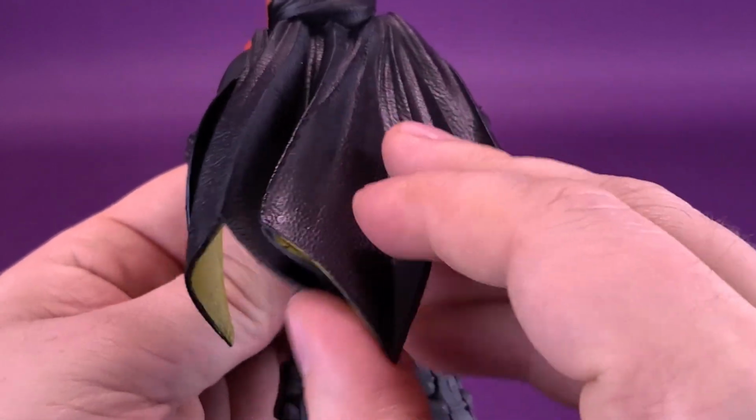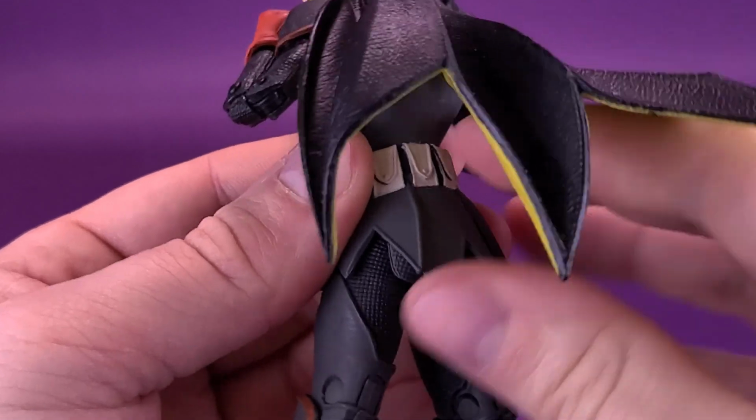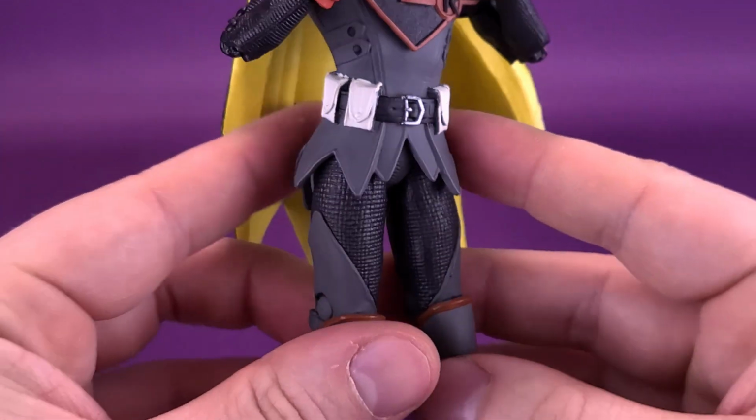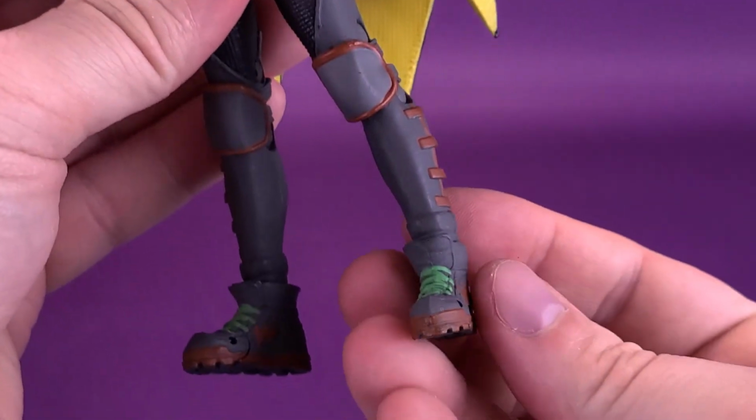It's a soft enough piece as well. It's a nice soft rubbery plastic that they've used for it. Even his lower part of his tunic is also a softer plastic. So when it comes to certainly looking at the articulation on the figure, nothing is limited at all.